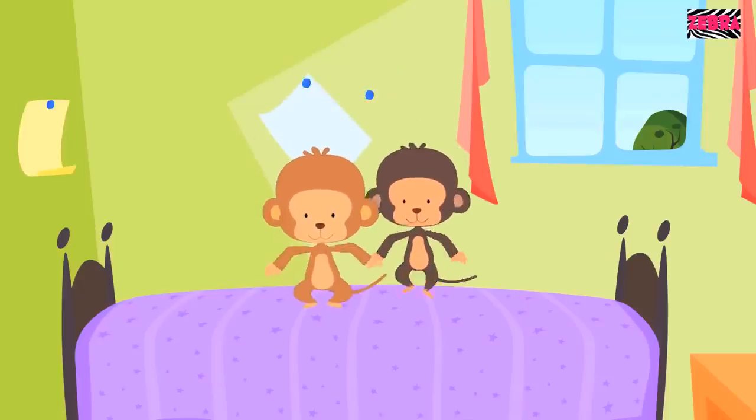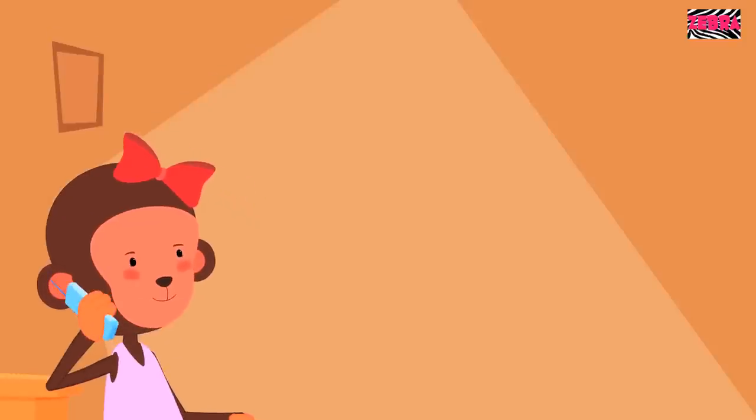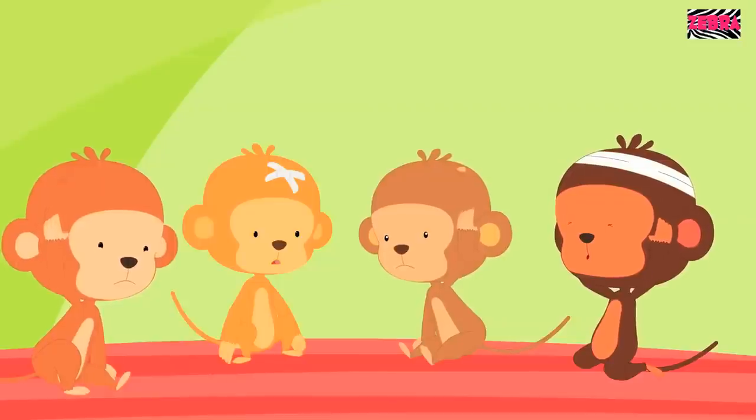2 little monkeys jumping on the bed. One fell off and bumped his head. Mama called the doctor and the doctor said, no more monkeys jumping on the bed.